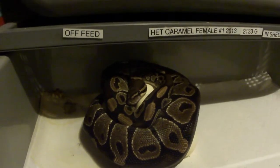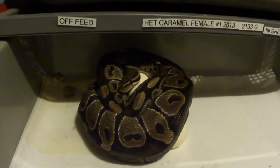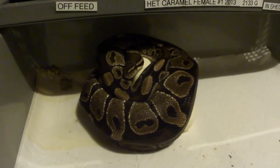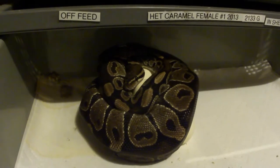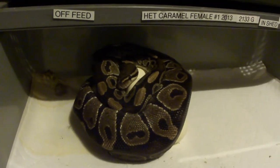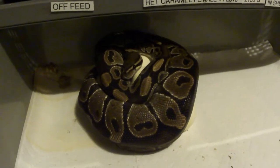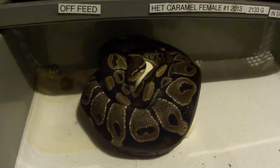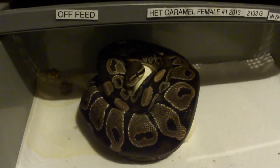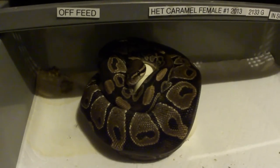So this het caramel, so it's 100% het caramel albino, which means she carries the caramel albino gene. And I bred this one with my scaleless head. So I'm hoping, if I could get a male out of this, a scaleless head, I could breed it back to her next year, or maybe the following year, and maybe get some caramel albino scaleless heads, which would be really cool.